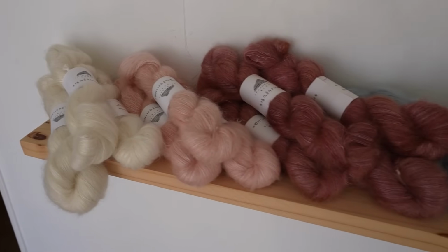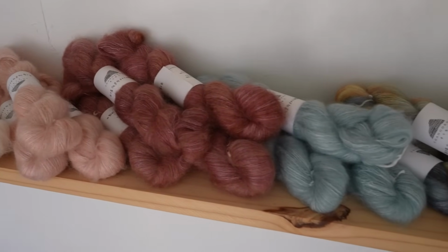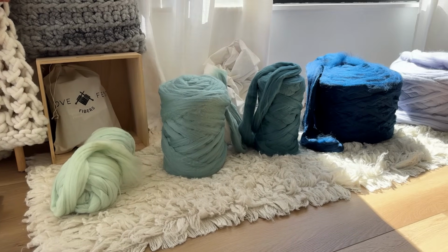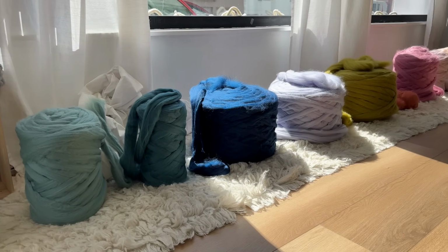They really like to get into different kinds of fibers. So you're gonna see yak, you're gonna see coarse spun things for rug weaving, just really unique things here.